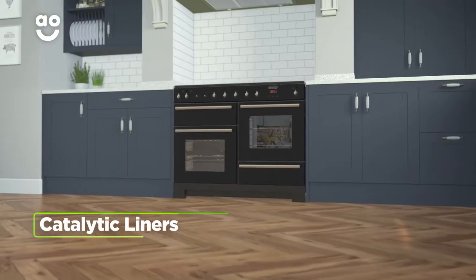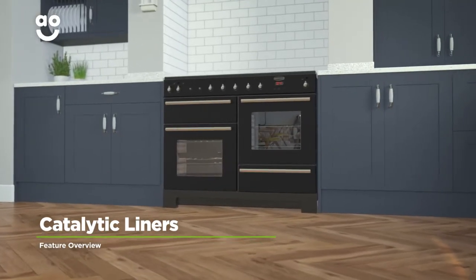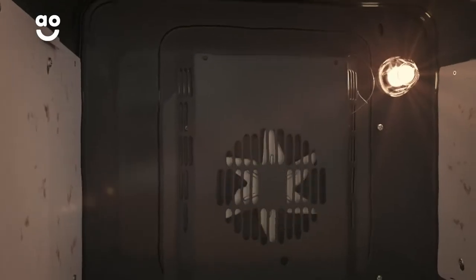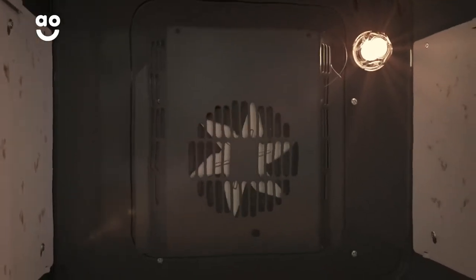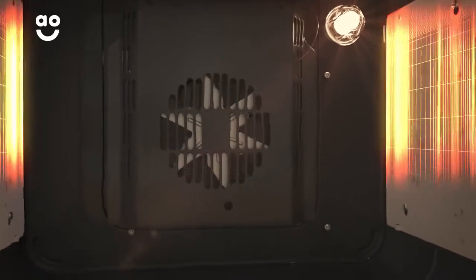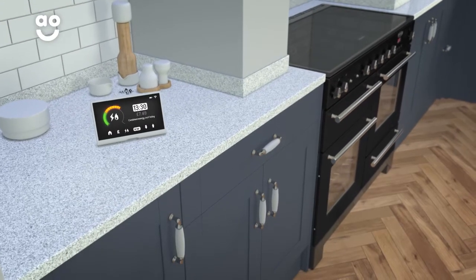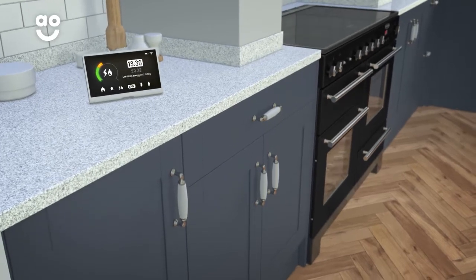This model has fantastic catalytic liners on the inner walls, which clean the main oven while it's switched on. Working best at high temperatures, these liners absorb and dissolve food splatters to help your oven stay grease-free. Now you can save money on expensive oven cleaners and spend less time doing chores.